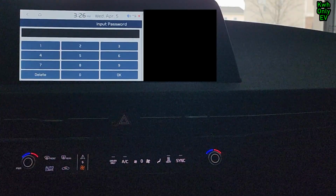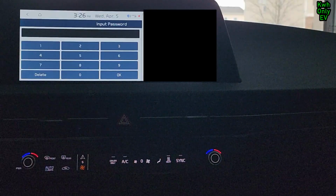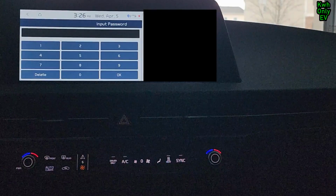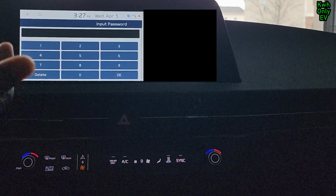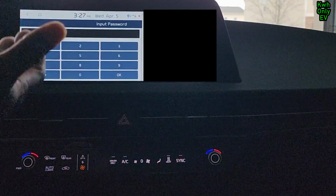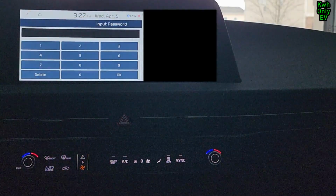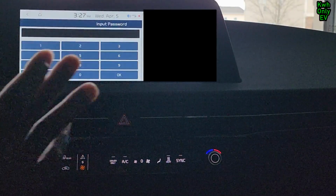So you will need to put in the passcode. Hopefully Kia doesn't change this, but since we haven't been getting any updates, I don't think that's going to matter. But be careful, as I said, whenever you're putting in this code or anything else under it. Do not change anything. Do not go beyond what I'm about to show you. Okay, don't go beyond that, and stop messing with the settings on your car.